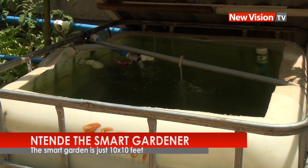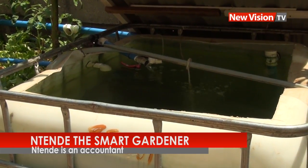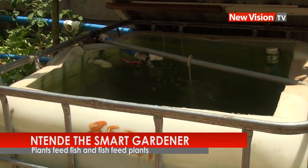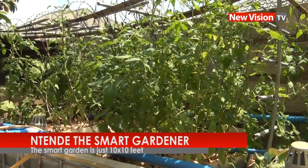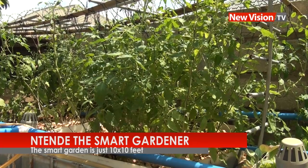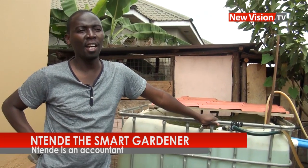Whereas any type of fish grows well in an aquaponic system, Ntende opted for the commonly used type, tilapia. He invested Ugandan shillings 2.5 million and hopes to get it back in no more than 6 months. He has had the project for less than a year. I think there is enough market, and actually I plan to expand it. This is really just for demonstration, like a proof of concept.